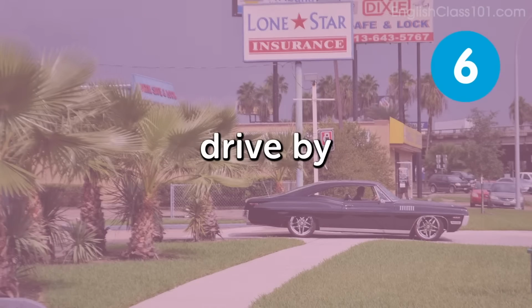Drive by. Next expression is drive by. So to drive, meaning drive a car usually, and we use the expression drive by to mean make a short stop somewhere. So we can say run by as well, but with drive by the nuance of using a car is much stronger. If you're traveling by car, you can say drive by or run by if you like, but we'll only use drive by if we're using a car or a truck, I suppose.